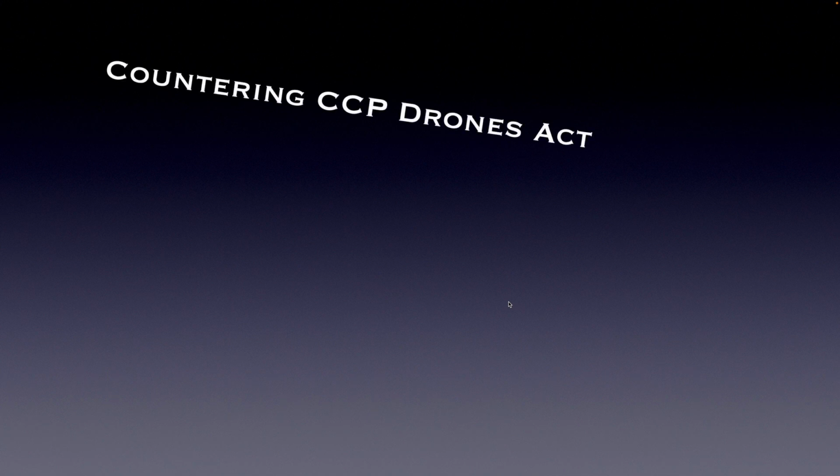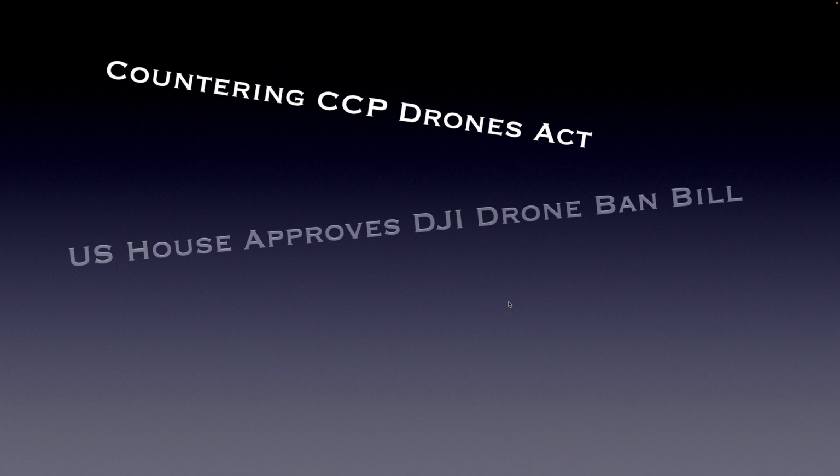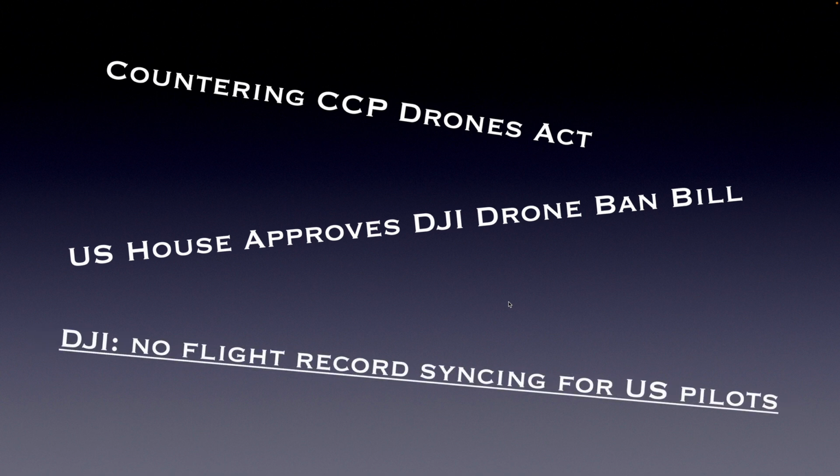As a DJI drone pilot, you might have already seen the headlines in recent months. Countering CCP Drones Act, also known as DJI Ban. US House approves DJI Drone Ban Bill. Or seeking to prohibit sales and operations of DJI drones in the US. Now trying to avoid this, DJI is now taking first countermeasures. No flight rocket sinking for US pilots.